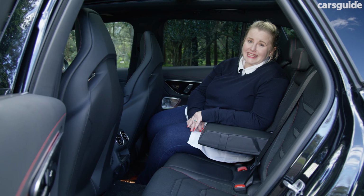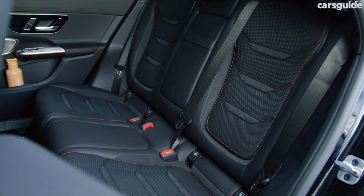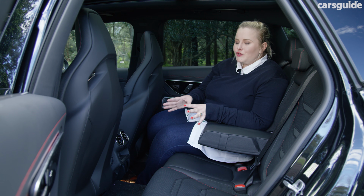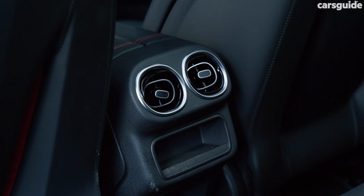It's pretty easy to get in and out of this row, but the side steps are overkill for me. The seats themselves are on the harder side, so they're not as comfortable. I do have heaps of room though back here, which is great. I do think though that if there's only adults involved, this is best suited as a 4-seater. The amenities and storage are okay in this row.